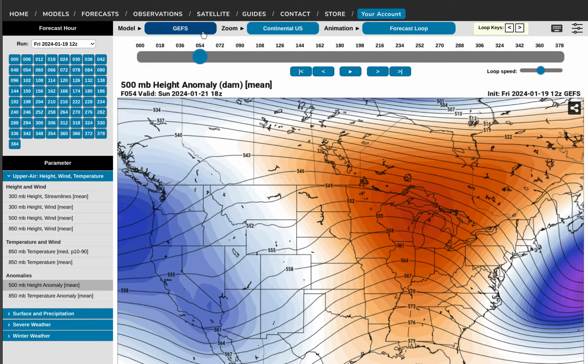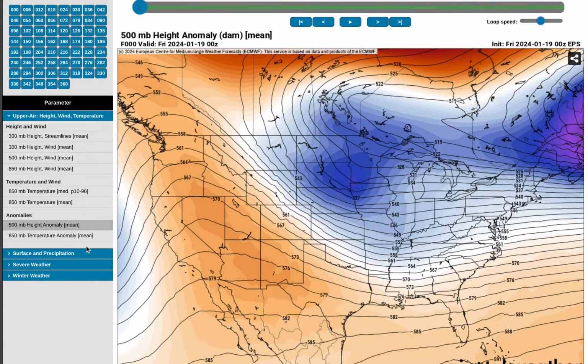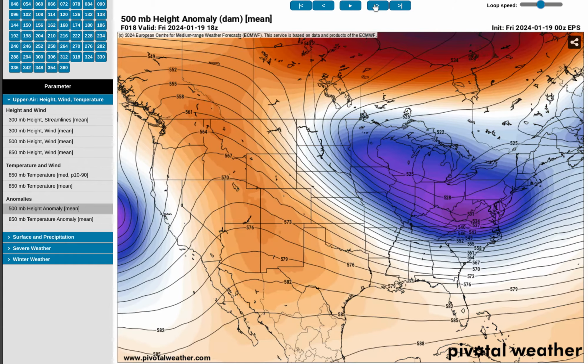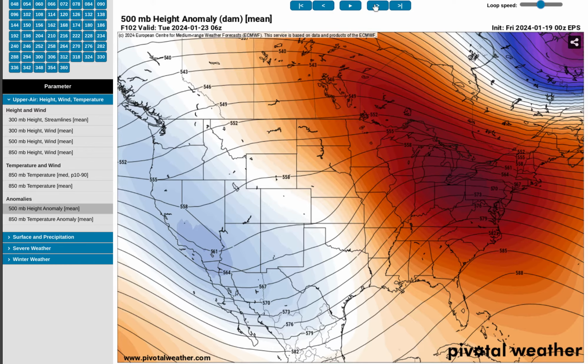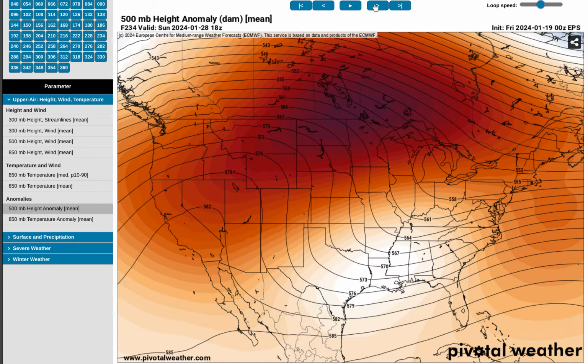Now, let's go to the European model, the EPS to be exact, and see what they're saying. Going back to the 500 millibar height anomalies, you can see the troughing along the Great Lakes again today. But then, by Monday, look at that. The EPS is also forecasting a big ridge next week. And then by next weekend, much of the country is ridging, and there's that little area of troughing along the Gulf Coast. But I expect very little snow with this type of pattern and very mild air, above average temperatures.